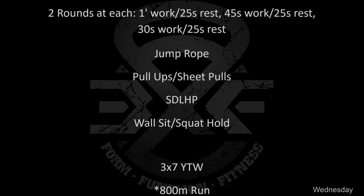And then you're not going to speed up for the 45 and 30 seconds. You're just going to maintain that moderate pace, but make those sheet pulls harder. Or if you're doing pull-ups, maybe increase the rate just a little bit. Sumo deadlift high pulls the entire time, but you're going to get faster as you have less work to do.